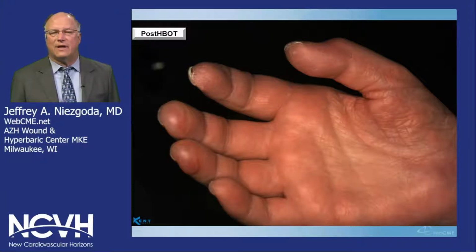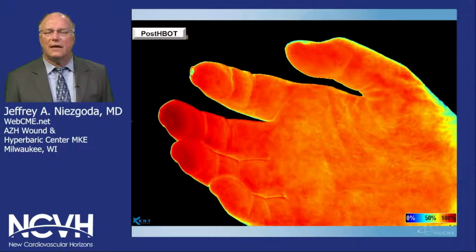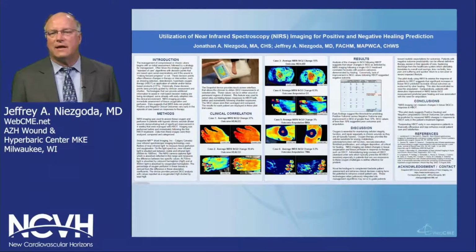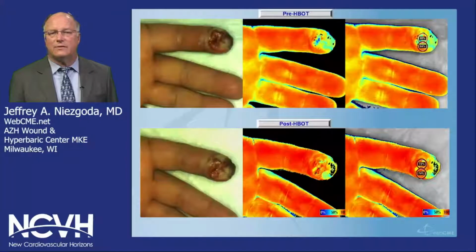However, snapshot can really assure us that we're doing the right thing. You see that robust increase in tissue oxygenation, patient had a very successful outcome. And we use it in all categories of hyperbaric indications to gauge the progress and the treatment response. We can also look at those patients that do not respond. This is a poster publication that my son Jonathan and I collaborate on, looking at a series of patients, suggesting that by using the camera you can look at pre and post dive data and make judgments of whether those patients will respond or not. I think this will be very helpful in guiding our hyperbaric decision making as we move forward.